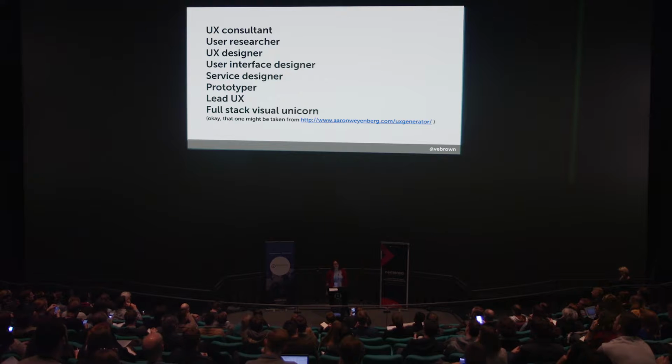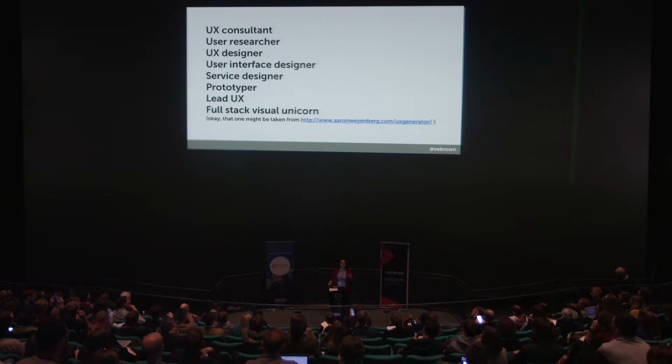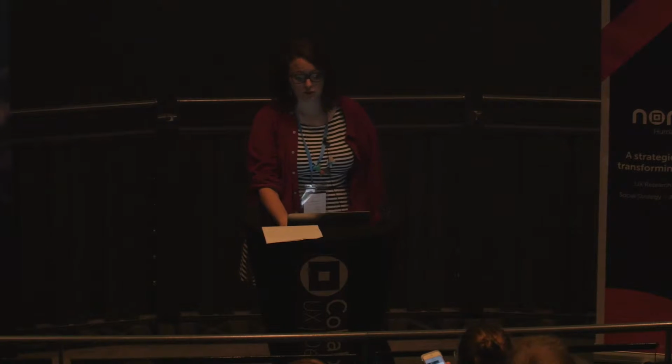But yeah, UX is ambiguous and difficult to define. And I think particularly when you take the context that we were working in, where you had GDS and the government framework, which comes itself with some predetermined job roles that government projects tend to be looking for. You throw in agencies who like to have their own terms for things, and also anyone else who likes to refer to themselves as different things. It can feel quite complicated. But what is really important is that you all understand how each other work and what each other do.